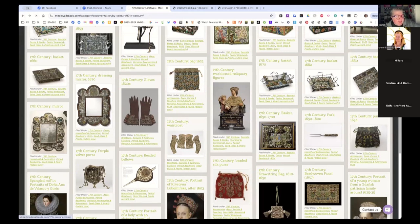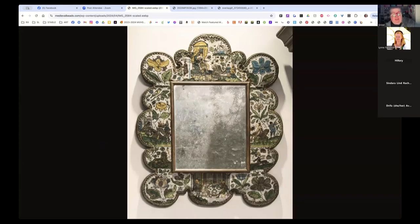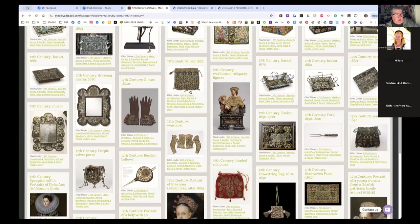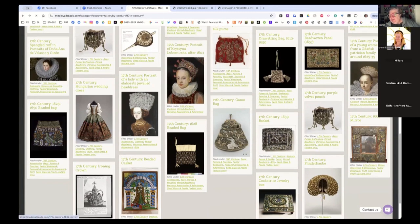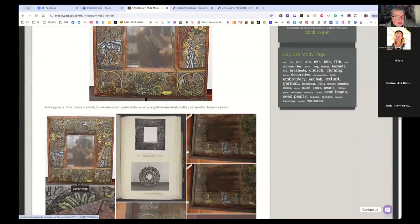Now this one just has beads on the edges, I believe. Hold on. This one is just beaded on the edges, and the rest of this is just embroidery. But I've got another mirror that's also, where is it? It's more of a square mirror. Here, this one. This is all beaded. And I got some pictures of this one.